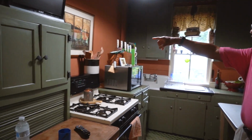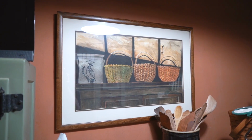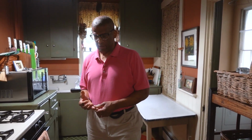This painting right here is an earlier one that I did. It's called Number 6. We made prints of it, sold out the prints, and my wife again must love this one because it stays there, and the only thing I get to do is clean it. The only thing that I actually have strictly is that I must paint. I paint every day.